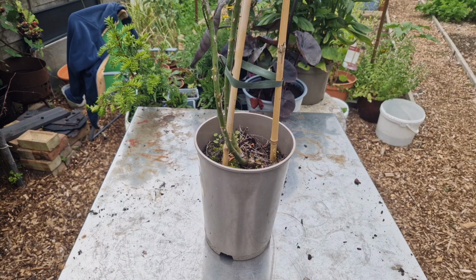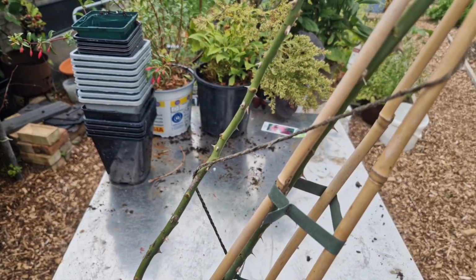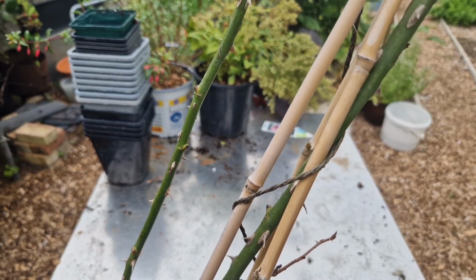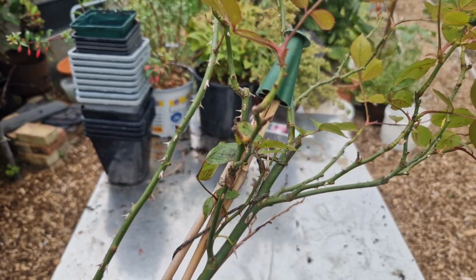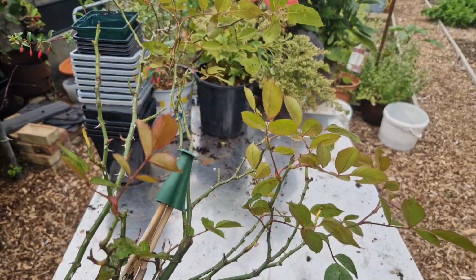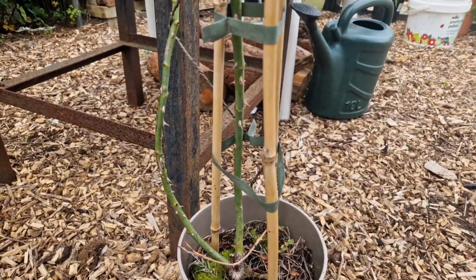So we're going to start off with the rose. You can take rose cuttings from May to December, but I'd say it's a lot harder in the winter time because they're more prone to rot away. So the best time is from late spring into summer. You really want to be using either this year's growth or last year's growth. Anything older and it's more likely to rot than it is to take root. So we've got two stems on this rose.